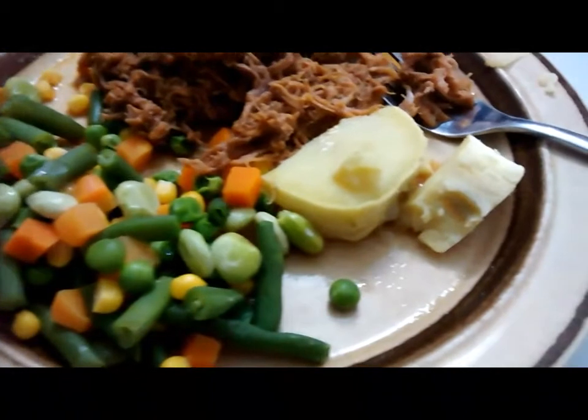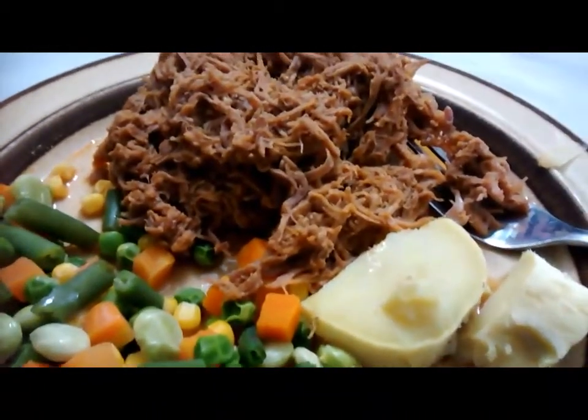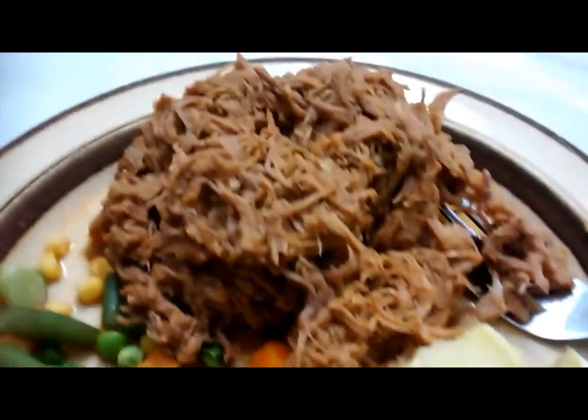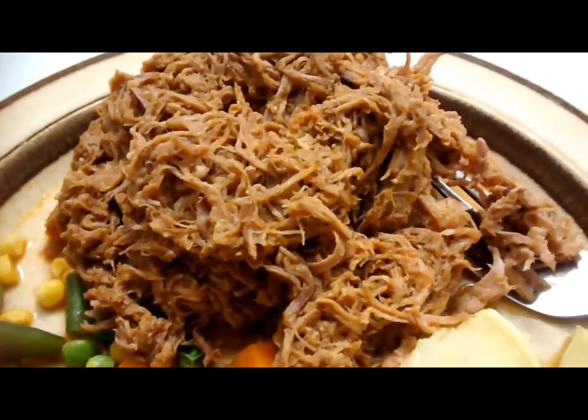Dinner time, and we are trying 2 new foods tonight, and one food that we have every week. So this is called pork. Oh, Simon, wait just a second, please. This is called pork carnitas.